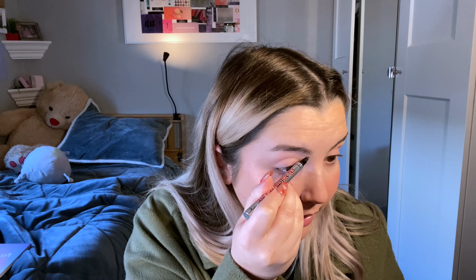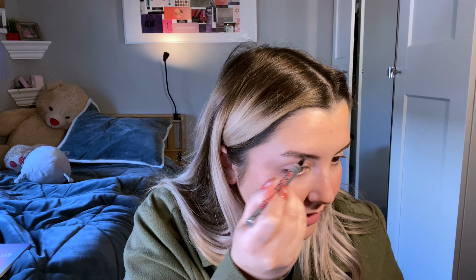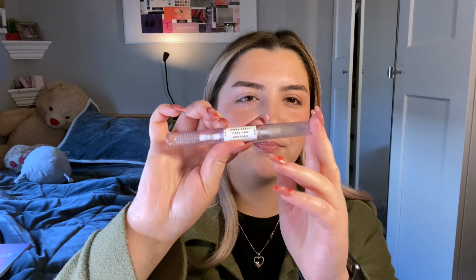And then just really quickly taking my Benefit Micro Filling Brow Pen and gently filling my brows, just very quick, nothing super crazy. And then I'm just going to take a little bit of clear brow gel. I actually have this e.l.f. brow gel and mascara, but it's actually a really good formula.